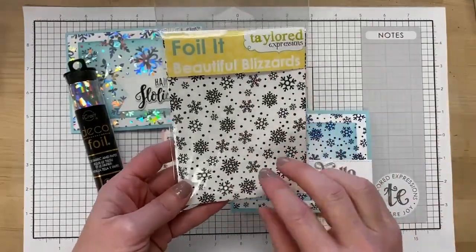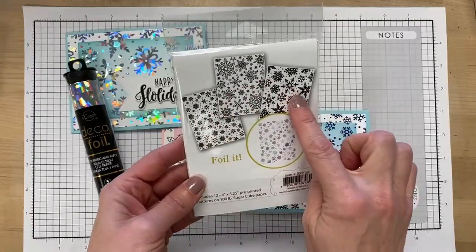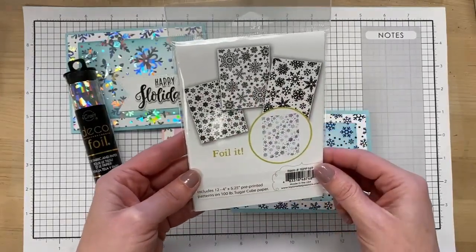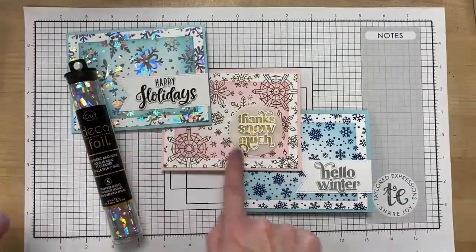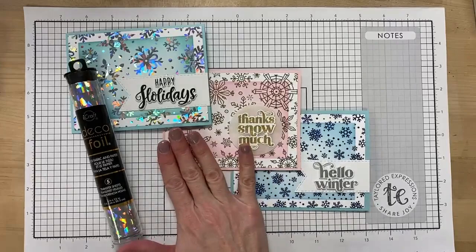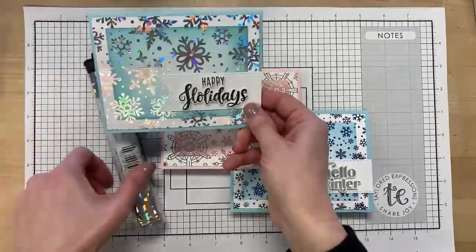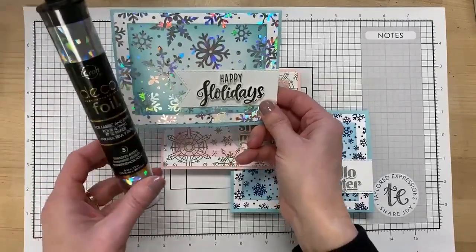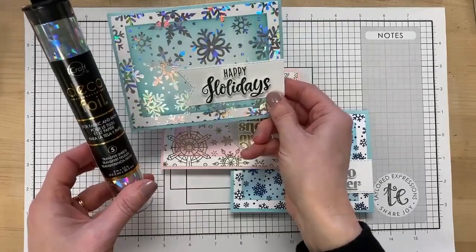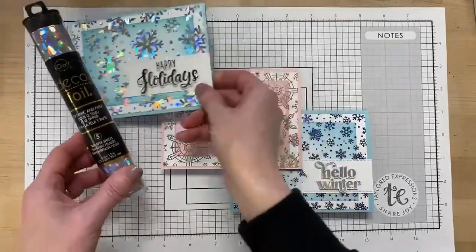Then it's toner printed, and there are three different snowflake designs, with a total of 12 in the package. I have all three designs out in front of me in different foils. I know it's hard to catch in the light. This one is Silver Shattered, and I figured that went pretty well with the chunkier design of the snowflakes, so I did that.